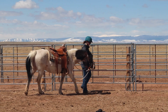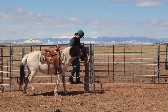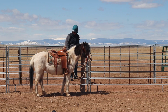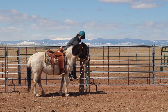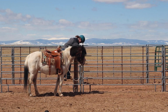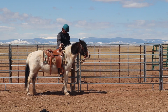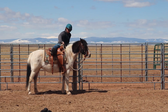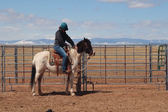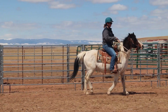So if you are not a tall person or you have physical limitations for mounting from the ground, it might be important to you to know if the horse that you're considering can be mounted in alternate ways, such as from a mounting block or from the fence. So that is something else that you would want to check. How well can this horse line up to the fence for you to mount? As you can see, Valkyrie is very comfortable lining up, standing still for Liz to get on. And off she goes.